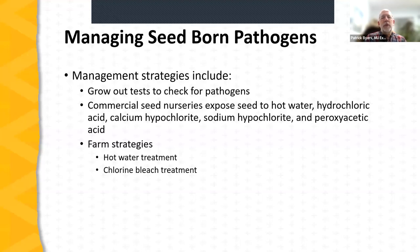Commercial nurseries will also expose their seeds to treatments that eliminate seed-borne pathogens. And some of the common treatments include hot water treatments, and then also exposing the seeds to hydrochloric acid, calcium hypochlorite, sodium hypochlorite, or peroxyacetic acid. These are all pretty strong sanitizers, and they do a fairly good job of eliminating any microorganisms like pathogens that would be present on the seeds. Now, really the only treatment that takes care of internal issues would be hot water treatments.